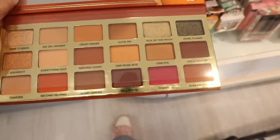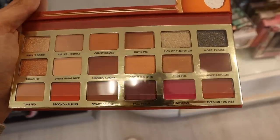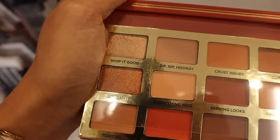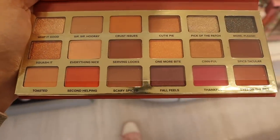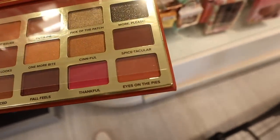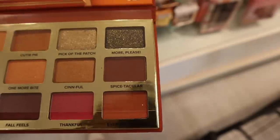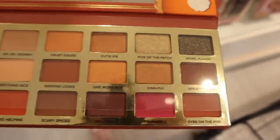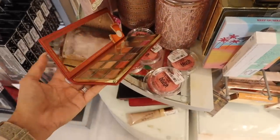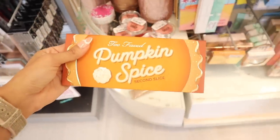I love Too Faced palettes, especially whenever you wet your brush. So you get metallics and mattes. They have With It Good, which is a champagne color. The gold one is Squash It. Second Helping is matte. The bright pink one is Thankful. Eyes on the Pie, so cute. Spice-tacular, Pick of the Patch, More Please. So you can definitely create a smoky look or a fun look. It does smell like pumpkins as well. It's so pretty.